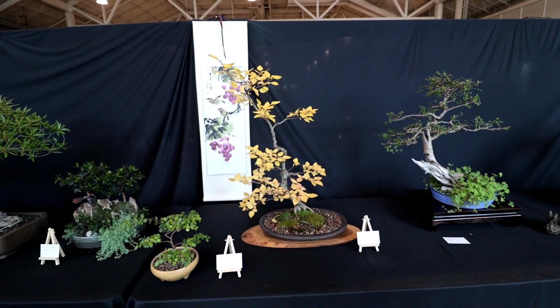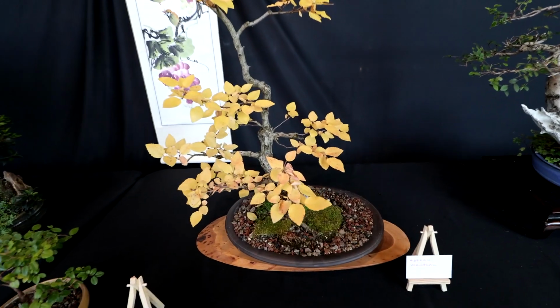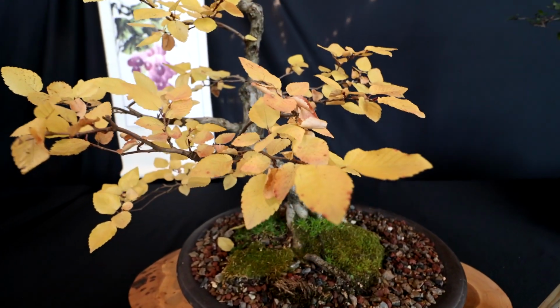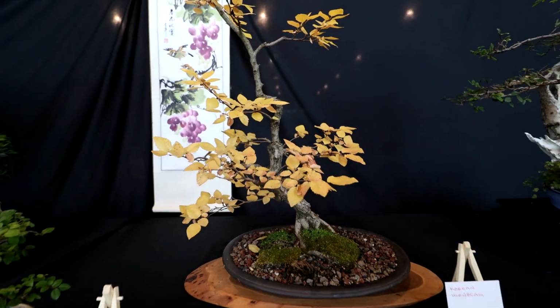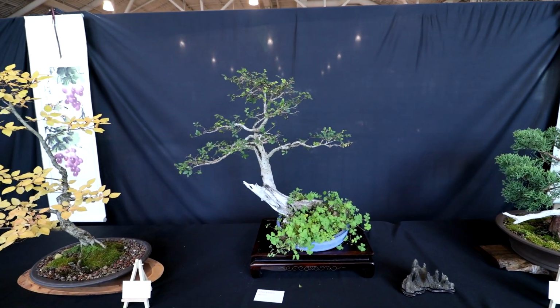And here is a Korean hornbeam. Beautiful fall colors. Wow. And this is an old tree too. Check out the trunk. Yeah, very nice. Here's a Chinese elm, an old one.